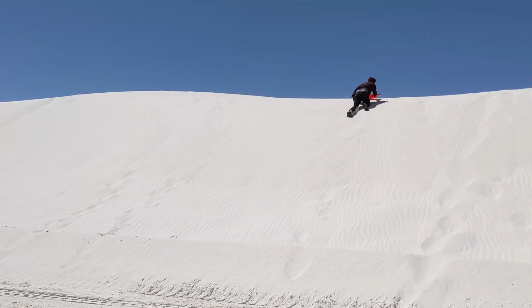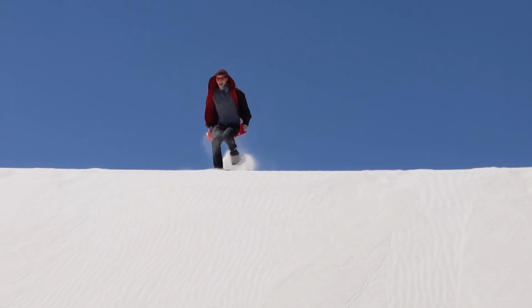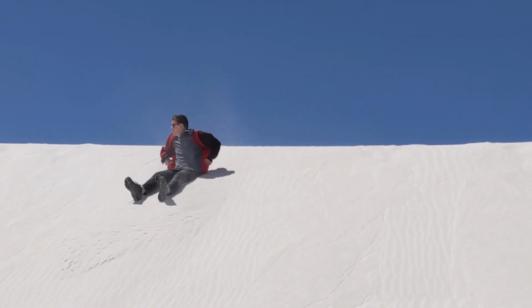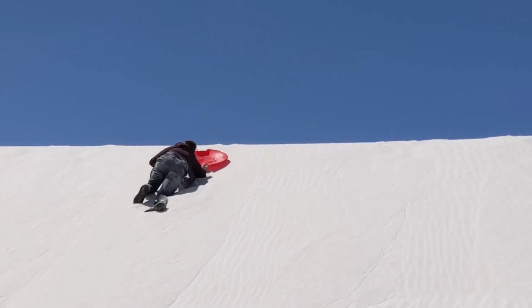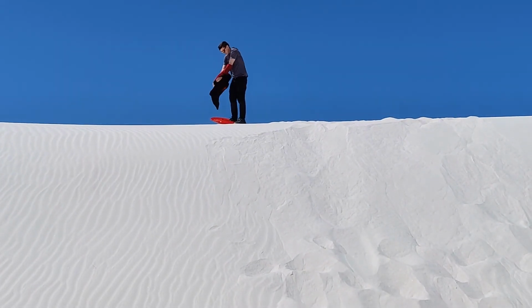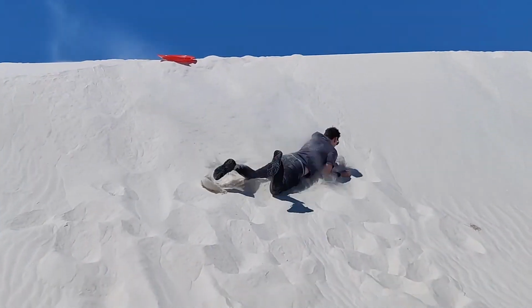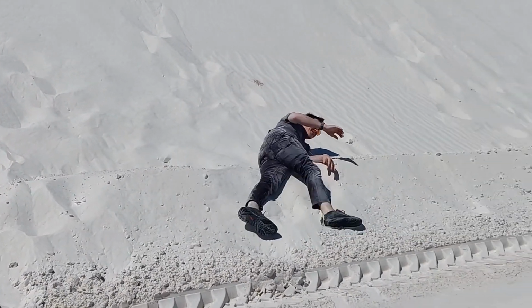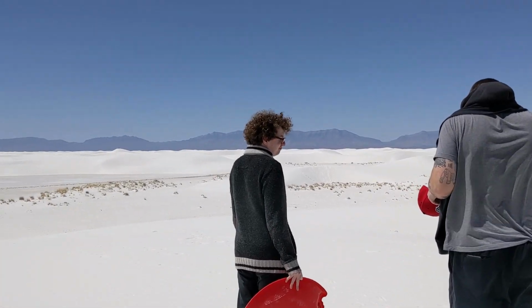Look at him just running up there. It is a pain to go up the sand dunes. So sandy. But gotta try to get that fast sled down. But yeah, we're all up at the top and we see the biggest dune over there.